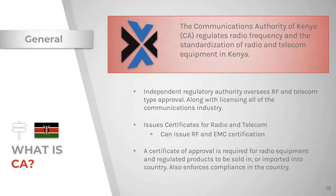The Communications Authority of Kenya, CA, is the regulatory authority for the communication sector in Kenya. It was established in 1999 by the Kenya Information and Communications Act of 1998. The authority is responsible for facilitating the development of the information and communication sectors, including broadcasting, cybersecurity, multimedia, telecommunications, electronic commerce, postal and courier services.